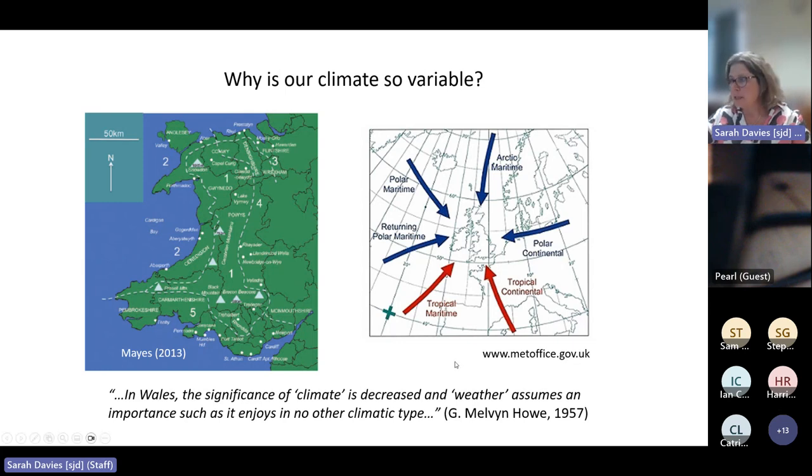One of my predecessors at Aberystwyth wrote a textbook about weather and climate in Wales in the 1950s and suggested that in Wales, the significance of climate is decreased and weather assumes an importance such as it enjoys in no other climatic type. So wherever the jet stream is will determine whether we're getting warmer tropical air masses or colder polar air masses. And if the jet stream is right above us, then we might get some very exciting weather.